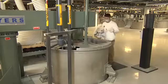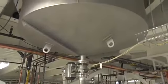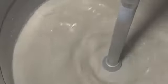Dry raw materials that are not processed using the slurry system are processed using high-speed dispersers. Weight controlled through load cells, these stainless steel tanks provide high-speed mixing to achieve specifications. The speed and height of the mixing blades are automatically controlled and tailored for specific formulations.